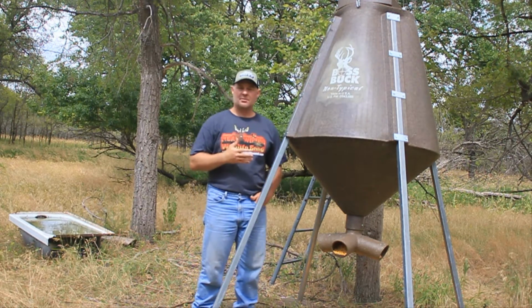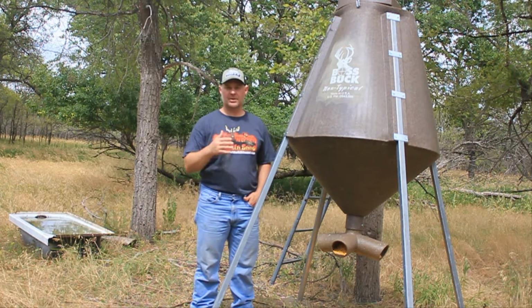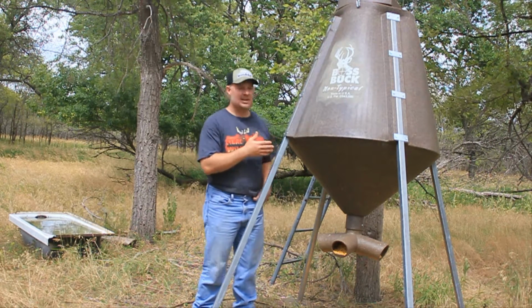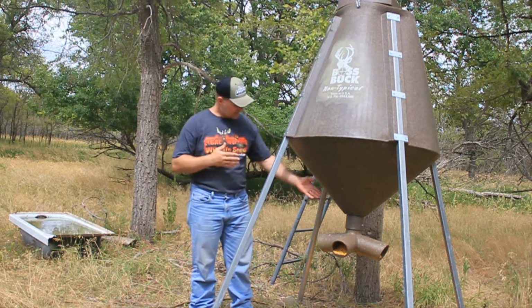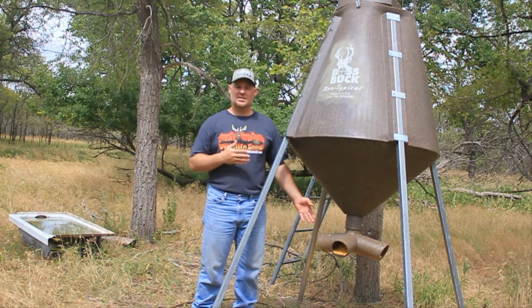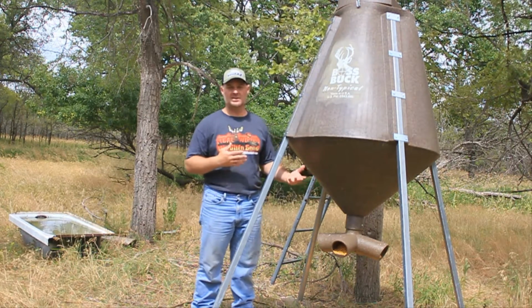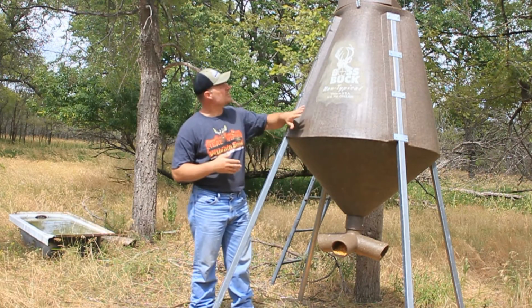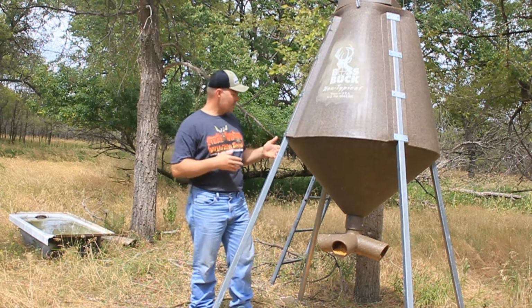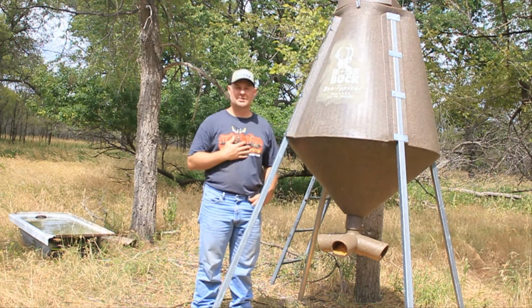So I've set up three different feeders, and we're going to take a look at all three of those and see some of the differences. This product that I've got here is a 1,200 pound Boss Buck gravity type feeder. I've got it filled with shelled corn, as you can see. You can also put in different types of pellets and minerals and things like that where legal as well. It is very heavy duty construction, and there's no damage to it that I can see. It's been out this year and it's done a great job for the wildlife.